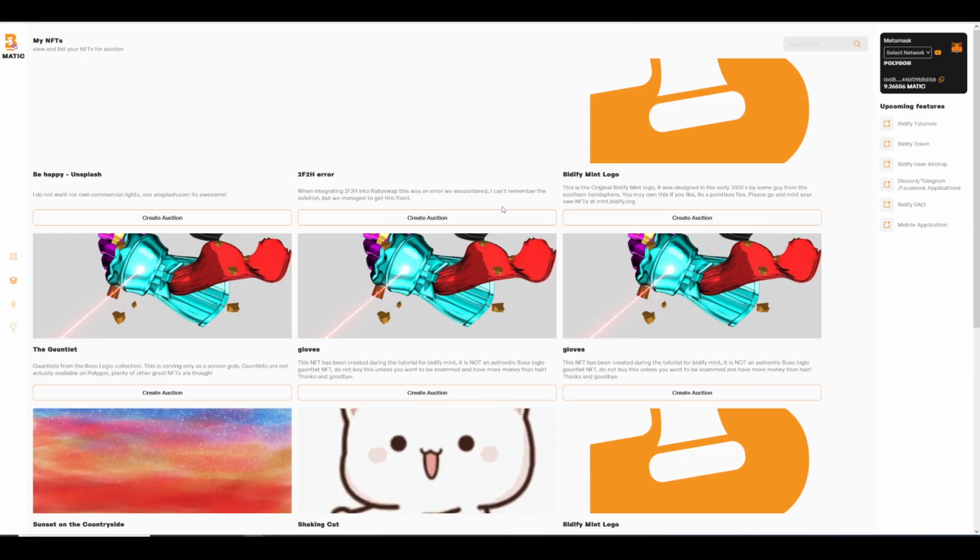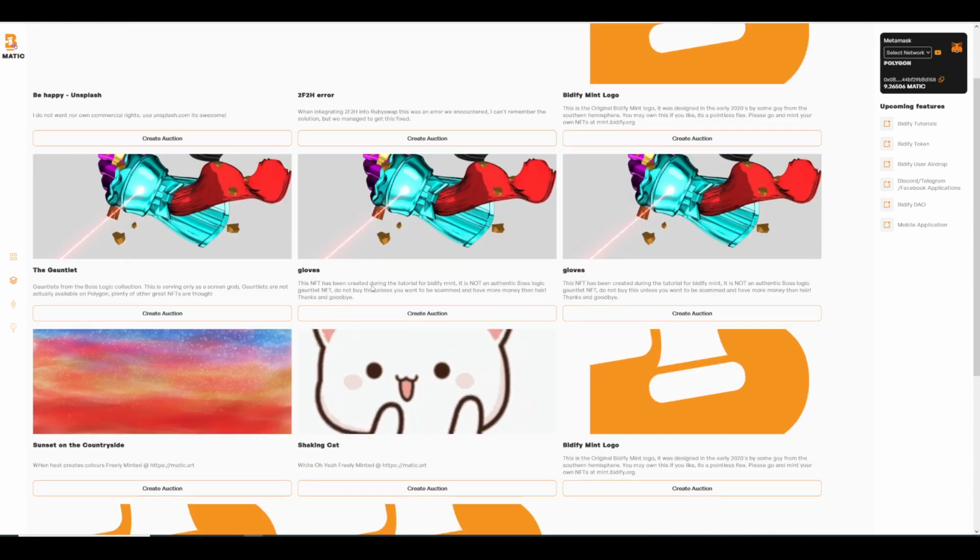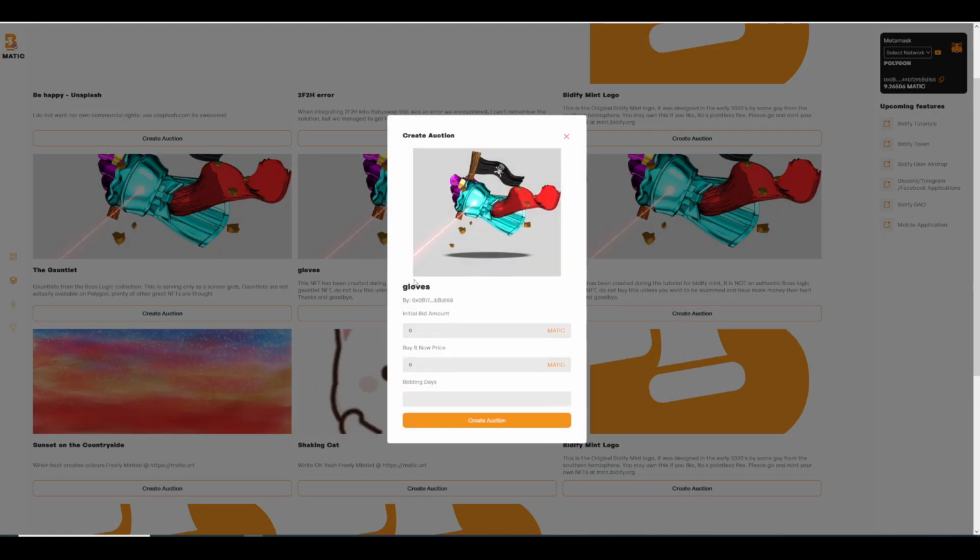Next point of discussion is Bidify App version 2.0. We are actually on version 2.0 because we've added a major feature. I'm not going to go through a whole tutorial on it, I'm just going to quickly show you. We now have a buy it now price.